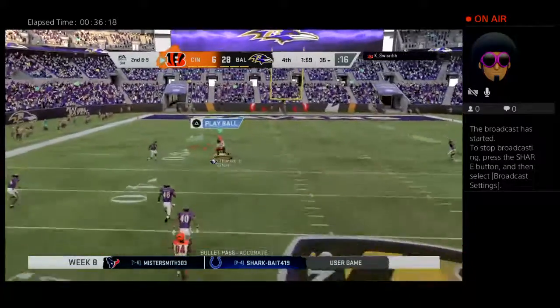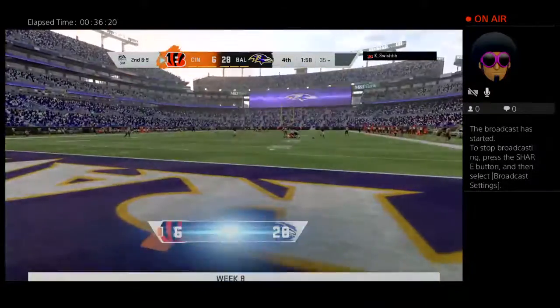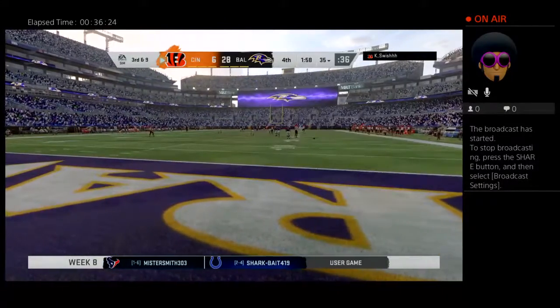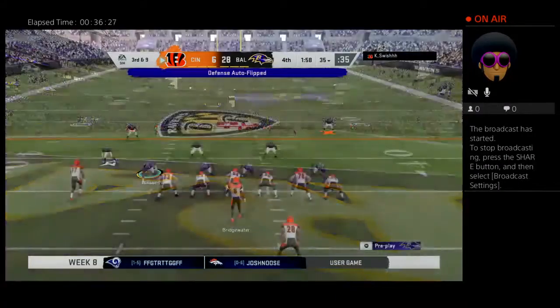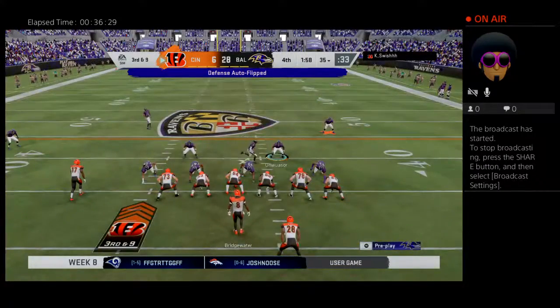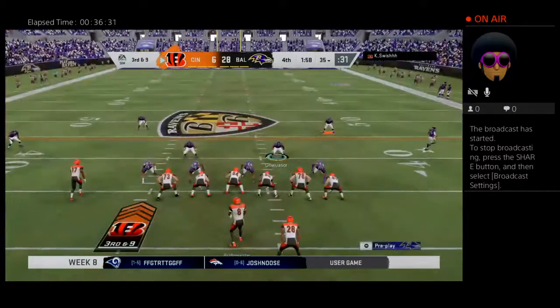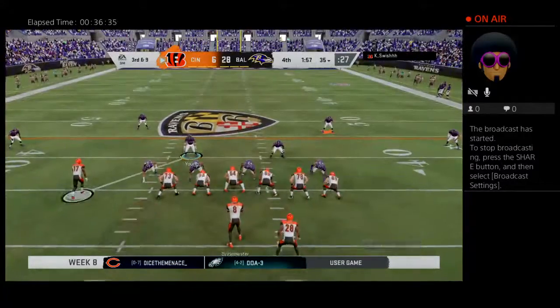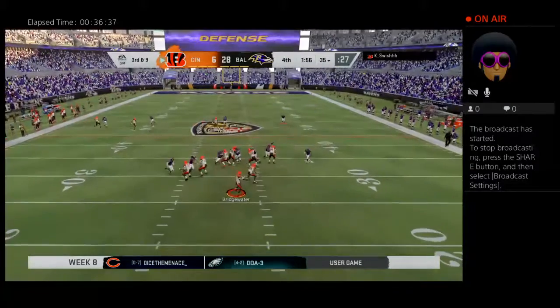Going deep for Eifert. We are inside of 2 minutes left in this lopsided affair. And both guys were there, but it falls incomplete. So the Bengals in possession of the football here as we get you reset. And let's see what they've come up with offensively after having time to talk it over.